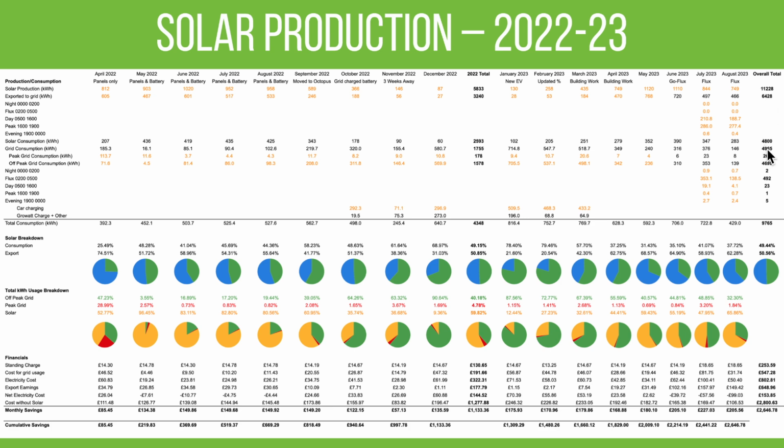This breakdown here shows the different solar consumptions like we were talking about before for August, but just sums them all up. And I like this number here, 9,765. We've consumed on average less than what we've generated, so it feels like on average we are consuming less than we're generating in the house, which feels like we're adding a benefit to the system overall. And then obviously the financials at the bottom, if you add up every month's savings that we've calculated, we are currently at £2,646.78 of savings.